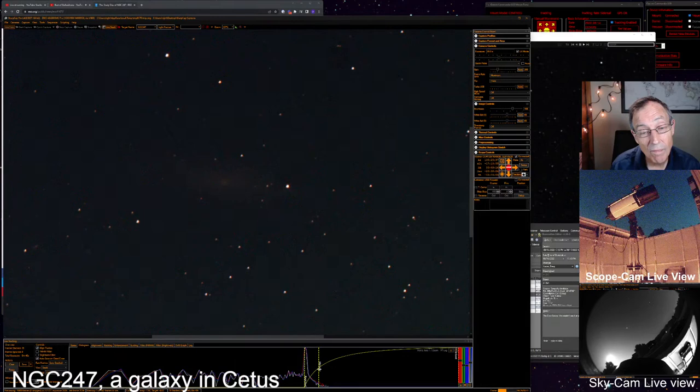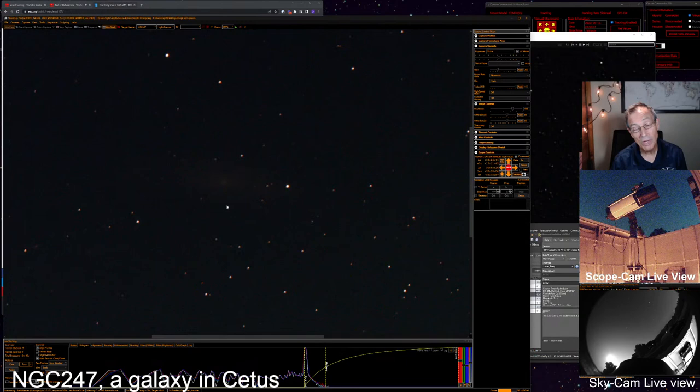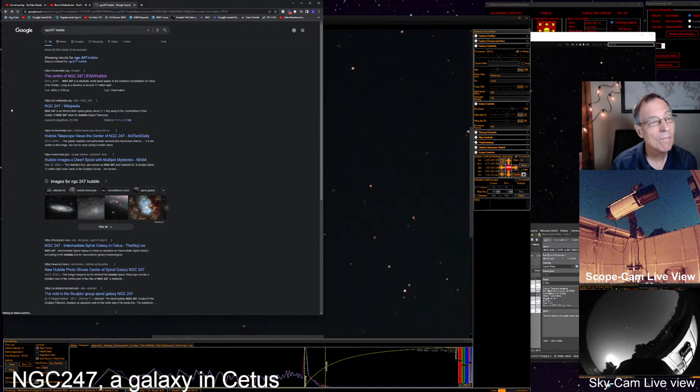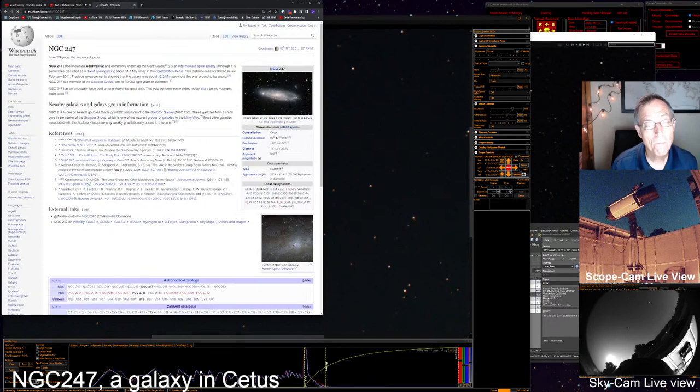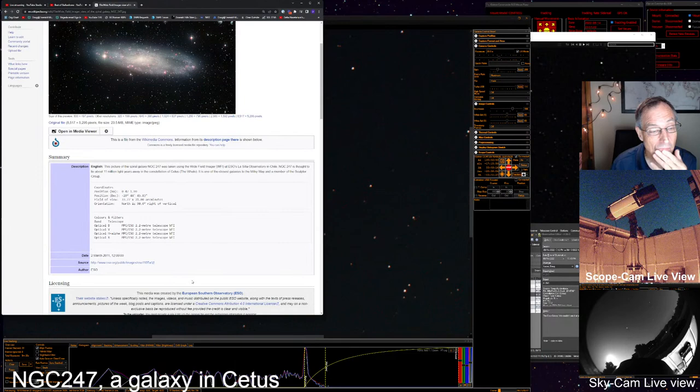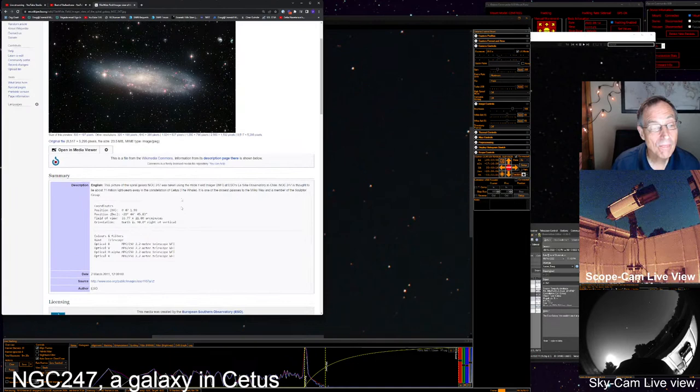Now I'm seeing a glow there. How about you guys? But boy, it's just a glow. Wikipedia view is better. Okay, let's go to the Wikipedia view. Mm-hmm. Yeah, that's the one we got to. It's a 2.2 meter telescope. Eleven million light years away from us.